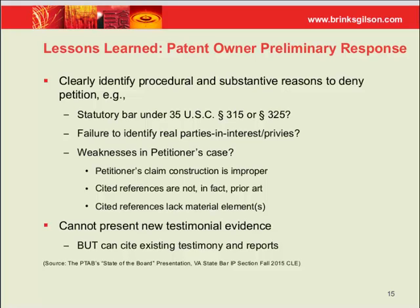What are the weaknesses? Are there fatal weaknesses in the petitioner's case? Is there a claim construction that is just totally out of whack, makes no sense, vulnerable to attack, that you can convince the patent office is wrong and deny the petition based on that? Are the cited references, in fact, not prior art? It's the unconventional prior art I'm talking about. Has the petitioner failed to establish that this prior art is authentic, that it is indeed prior art? If there's a failure of proof in the petition, that's a kill shot you can take. Does the cited reference lack a material claim element? These are easy kill shots, so take advantage of it if you have one.